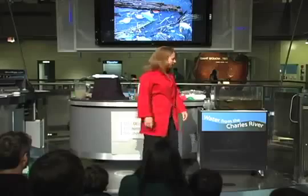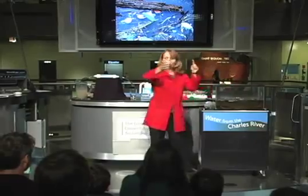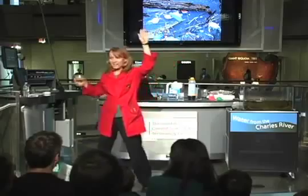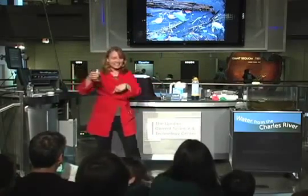I have a tank here. I filled it up right outside the museum in Boston's own Charles River. And I'm wondering if I have any audience members who would be brave enough to drink this water. Anyone want to do that? Anyone? Really? You would want to drink this water? Do you know what's in it?